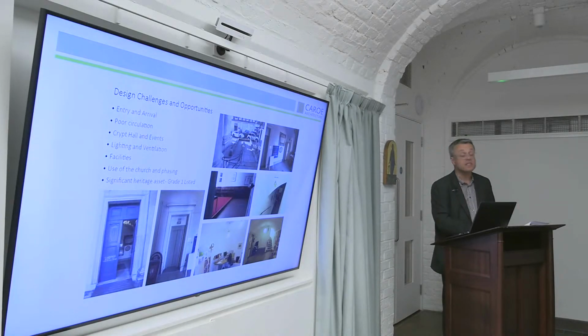There were some accessibility improvements in the 1980s, but 20 to 30 years later, they were really beginning to fall short of what best practice was in terms of accessibility. And then once one adds the difficulties of satisfactory fire escapes, there were them, but they were awkward. The crypt hall here was poorly ventilated, and there was a lack of quality meeting rooms and facilities generally.